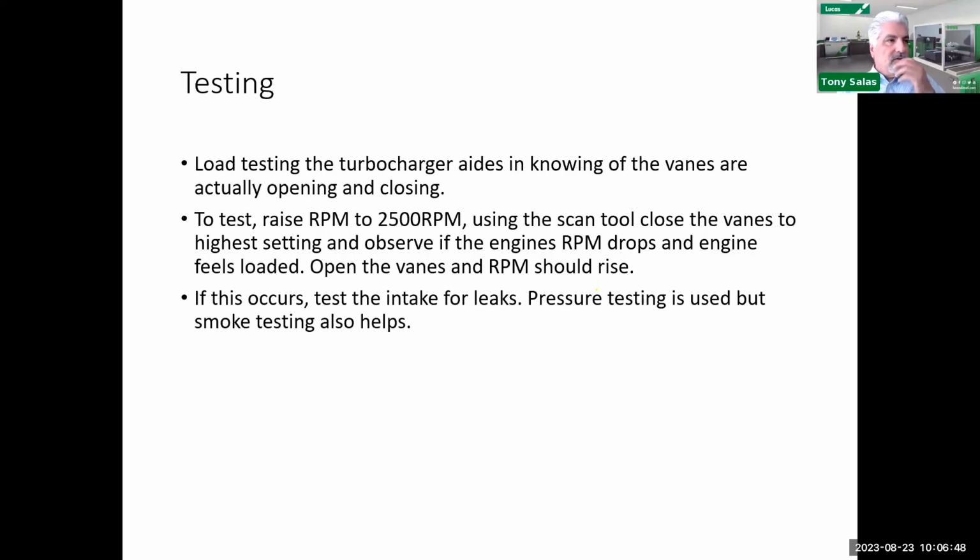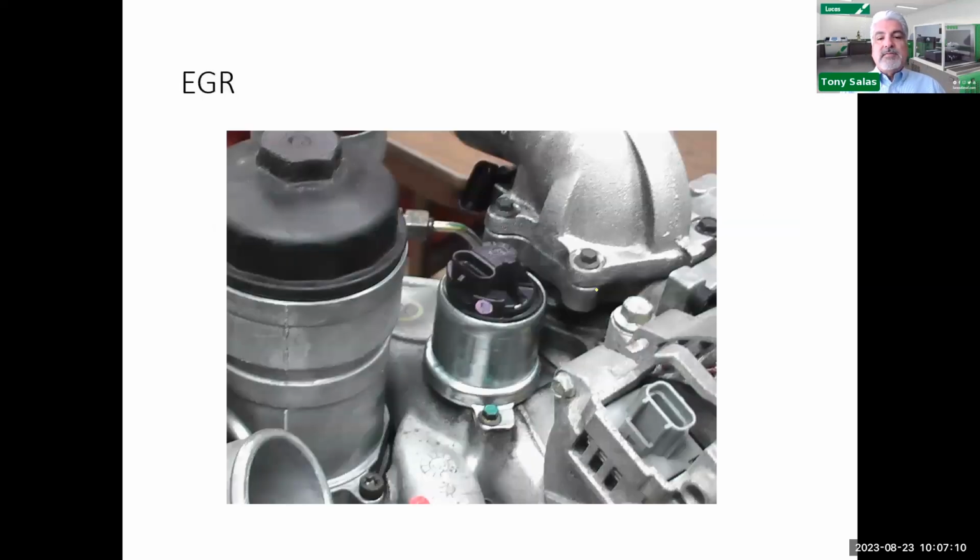Now, since I was using my Snap-on Zeus yesterday, I can't do that. So in this case, I would have to control the vanes and control the RPM with my foot and close the vanes, and you should see the engine load down. If it doesn't load down, in other words, feel like it's working, that means one of your vanes is probably in trouble. So you probably need a turbo, believe it or not. So be aware of that. Obviously, look for the exhaust leaks as well.